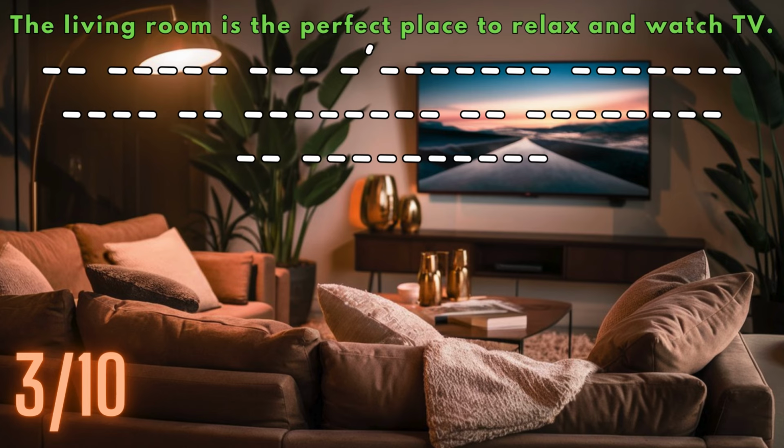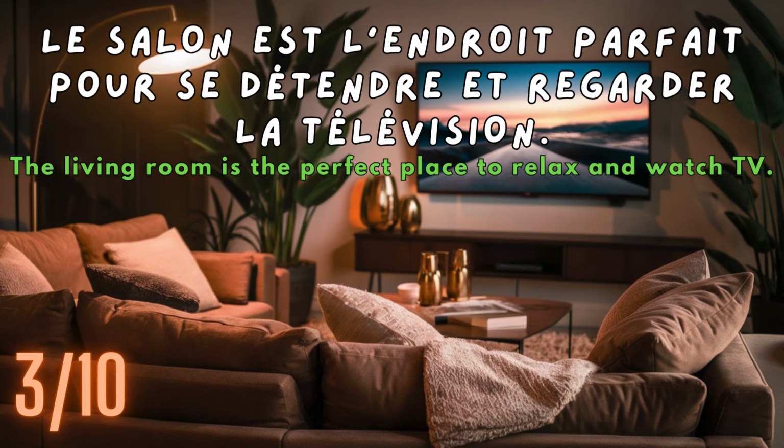The living room is the perfect place to relax and watch TV. Le salon est l'endroit parfait pour se détendre et regarder la télévision.